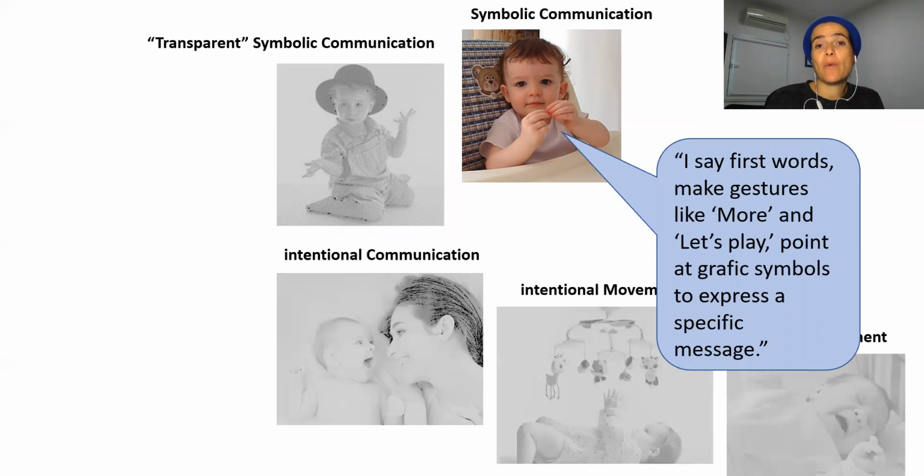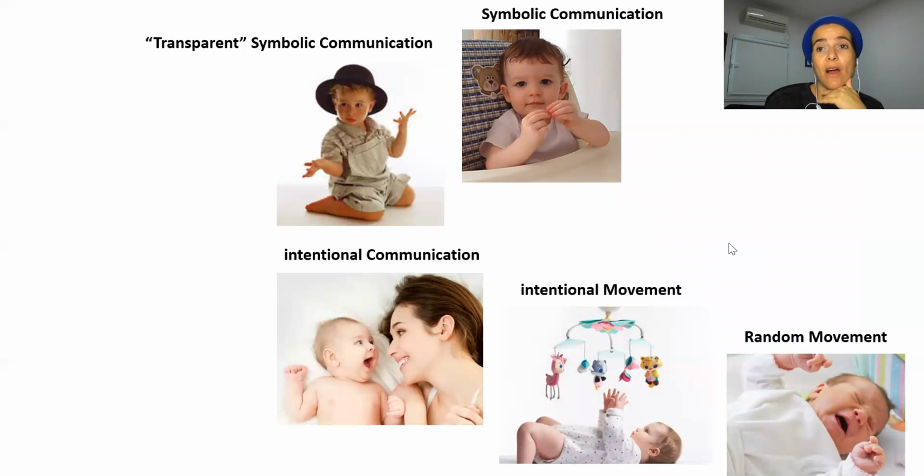At this point, children with typical development usually will say more and more real words, spoken words. But children that for many reasons can't develop speech at this point will learn to use more and more sign language and more graphic symbols in order to express themselves and communicate more complex messages. So those are the stages in the pre-verbal stage, from random movement to intentional movement to intentional communication, and then to transparent symbolic communication, and finally to the symbolic communication stage.